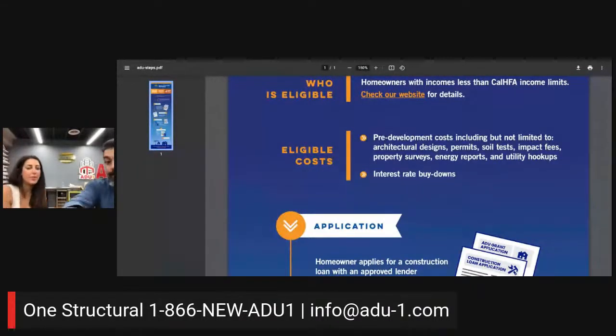And then here, interest rate buy downs. Let's say, for example, you buy down the interest rate on your loan. Let's say the construction loan has a 7% interest rate, but you can pay $7,500 up front to buy that interest rate down to 5%, 4.5%. Those costs are eligible costs. So that's really where you can see a savings here, or really take advantage of the full amount of the grant. So talk to your lender about that as well.